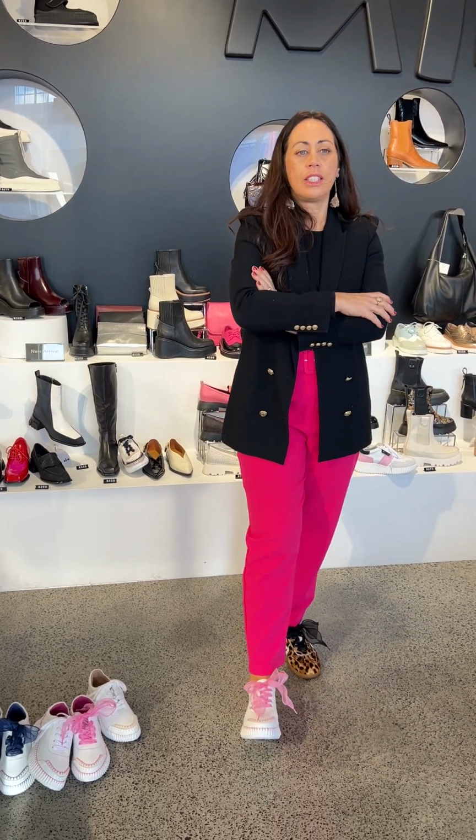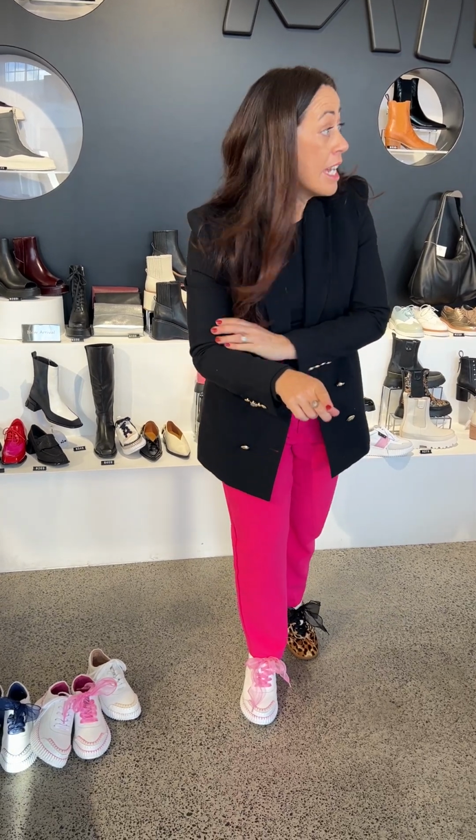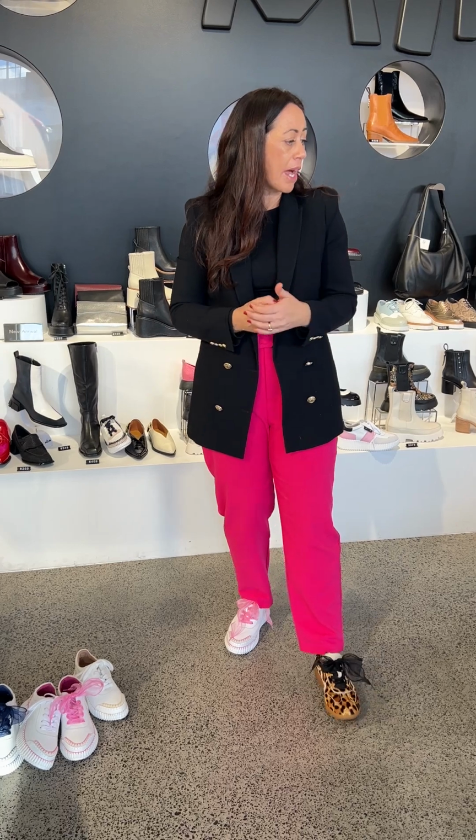I just saw a pink bag, and don't forget the bags, ladies. There's amazing bags online as well. There's just so much new stuff. It's really hard to get through it all. But if there's anything you see online that you want to see up close and personal in the live, just send us a message, email us, or message us on Instagram, and we'll do our best to do that for you.